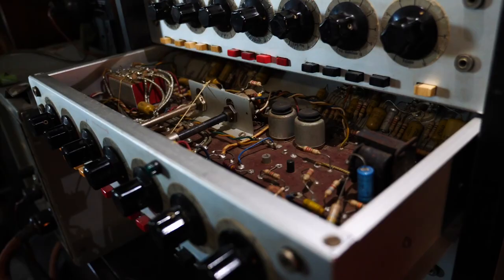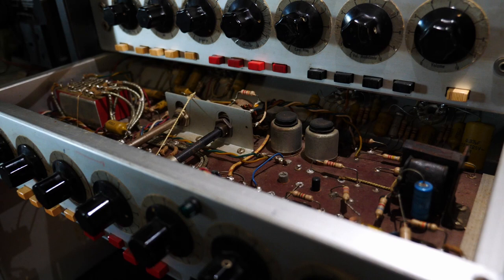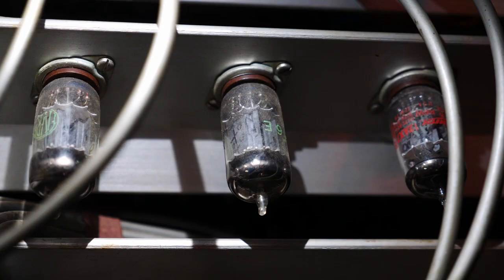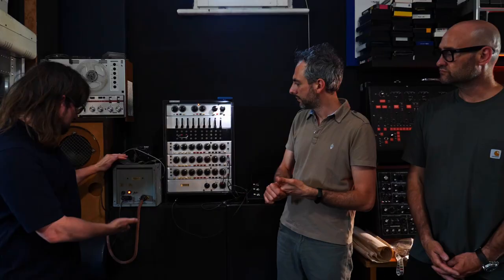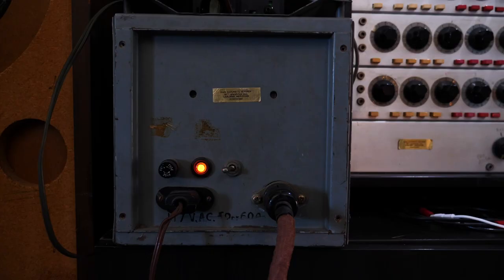Actually, it's made out of tube circuits, so it is amazingly small for being vacuum tube circuits. It was also used for a lot of performances all around Europe and the US. The power supply is slightly big. Yes. So that's a chunky one.